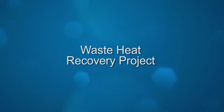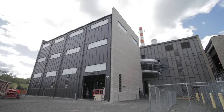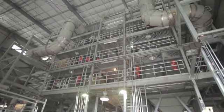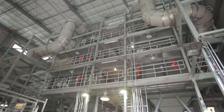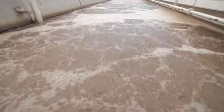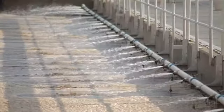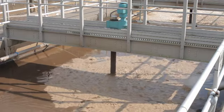The third project that is nearly complete is our waste heat recovery project. It will provide us a clean, green source of electricity at the Hartford Water Pollution Control Facility. Wastewater treatment is very energy intensive because of all the large pieces of equipment and the very large volume of water that we treat on a daily basis, approximately 60 million gallons a day.